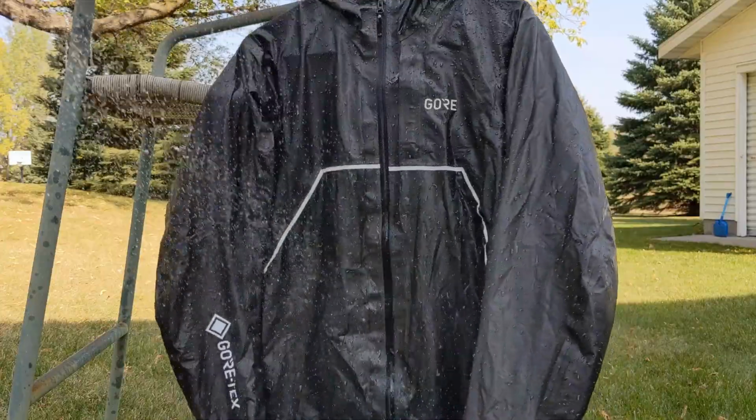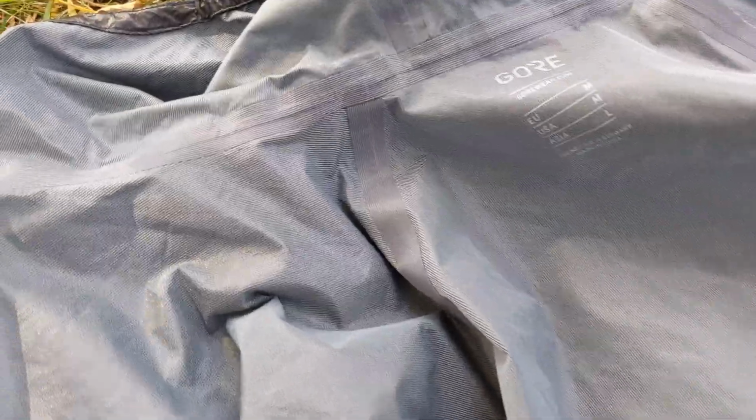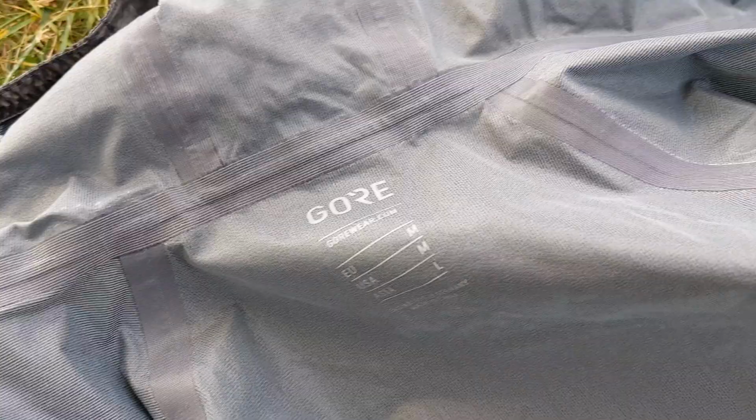It has Gore-Tex Shakedry on the outside and Gore-Tex Active on the inside. And the Active is really nice. It's more of a material surface, so it doesn't feel rubbery and sticky next to your skin. So it's got that all-day comfort built into it. Gore-Tex Shakedry on the outside, Gore-Tex Active on the inside.